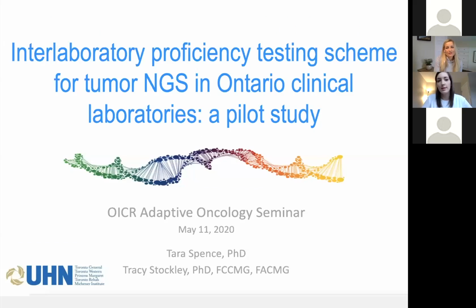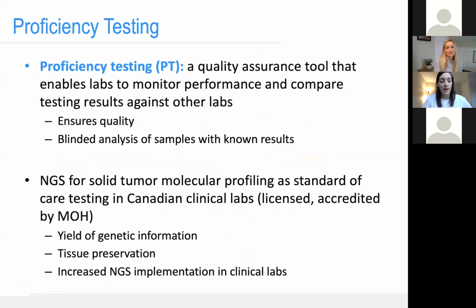Interlab proficiency testing scheme for tumor NGS in Ontario clinical labs. Proficiency testing in general terms is a quality assurance tool that enables labs to monitor performance and compare testing results against other labs. The key purpose is that proficiency testing ensures quality of NGS and other molecular tests, and it is conducted using blinded analysis of samples with known results.